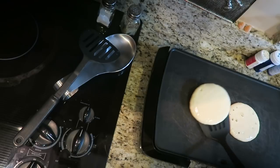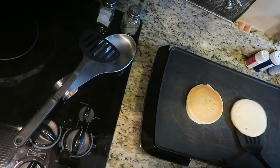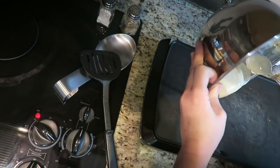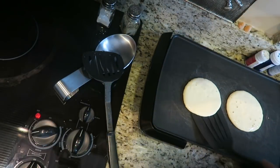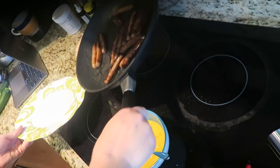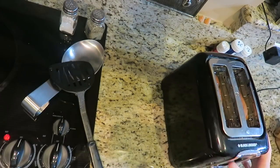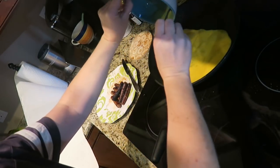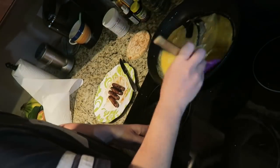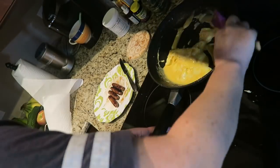So the first thing I do is get the eggs going and make some pancakes, and get the sausage or the bacon in the pan because that's what takes the longest. Once the sausage is done, I transfer it to a plate and I get the toast going. Sometimes we do bagels instead of toast as well, and we usually have bagels on hand too. Then you just get the eggs going, and everything is pretty quick once you get that protein done.